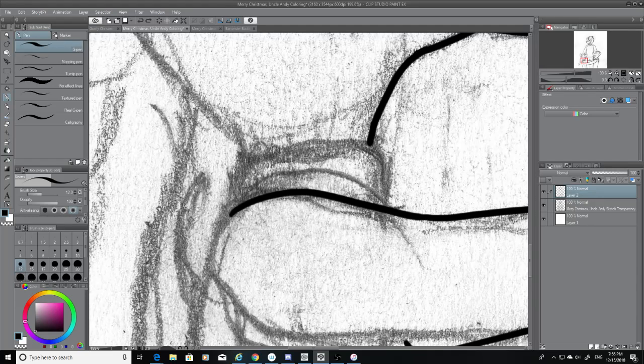Alright, let's see here, get the collar of her shirt here. Really need to practice female characters more.